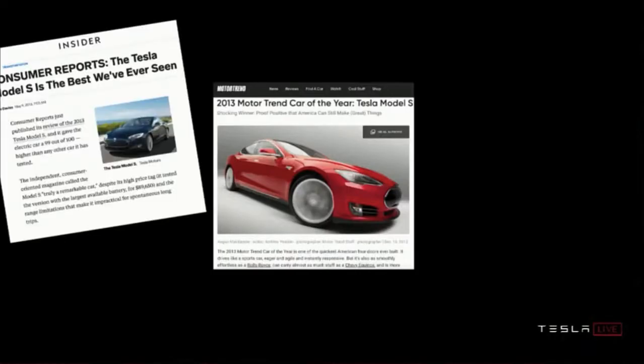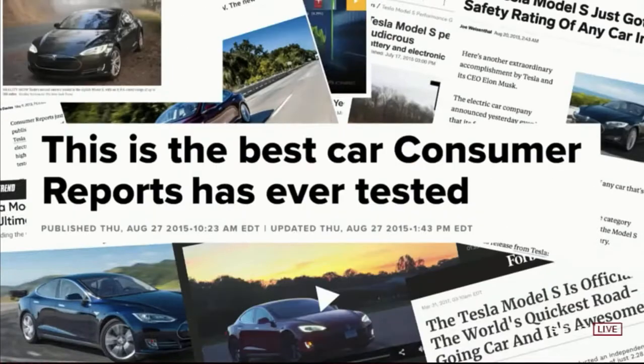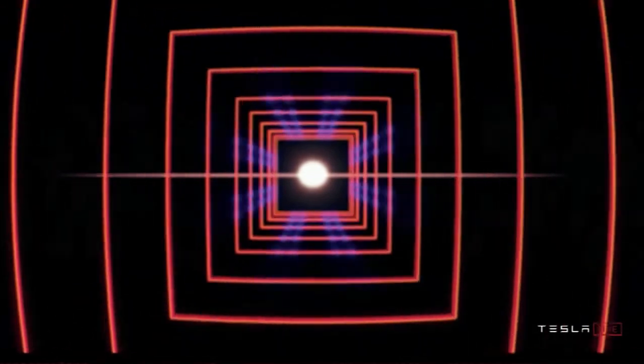But he jumps on, and there's a nice little video of how the Model S came out in 2013 and became the best car Consumer Reports ever tested. Pretty amazing results, but Plaid is just another level. And so the Plaid car is not only the fastest, but it's new in so many different ways.